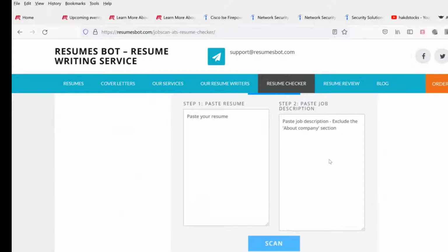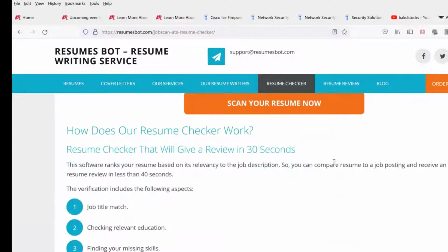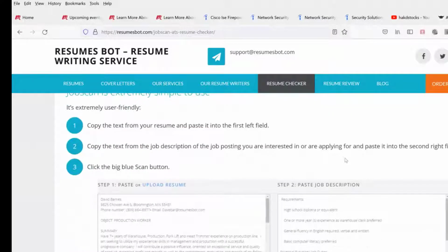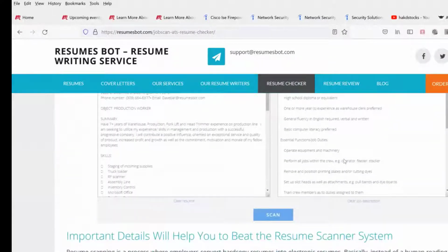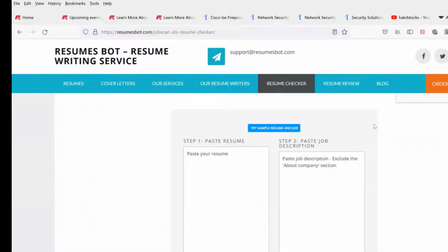Job scan. I think Job Scan is one I always recommend, but the problem I have with that is there's a limited amount of times you can use it. It's free for a certain amount of time, and after that they expect you to pay. Folks like to recommend it a lot, but they don't tend to tell people that it's only free for a certain amount of time, and then they want you to get their paid version.